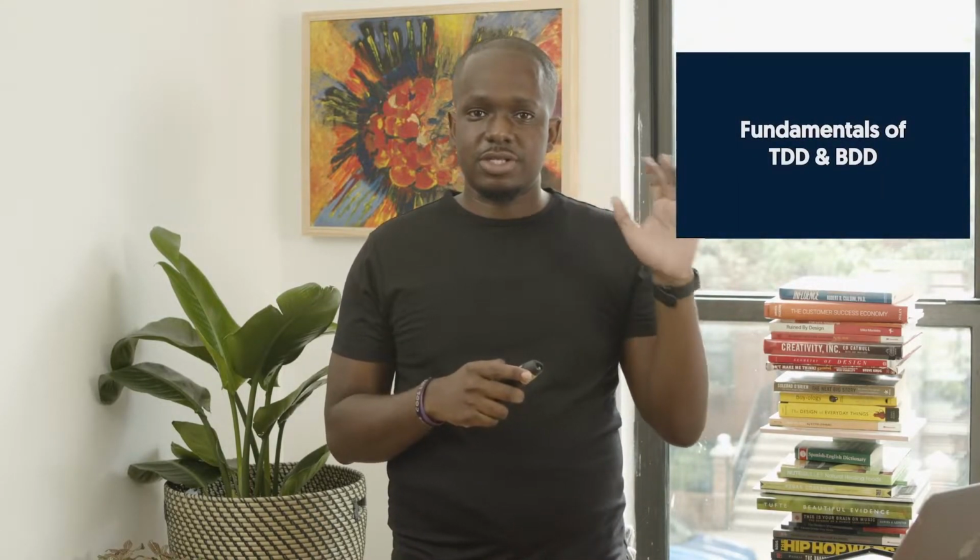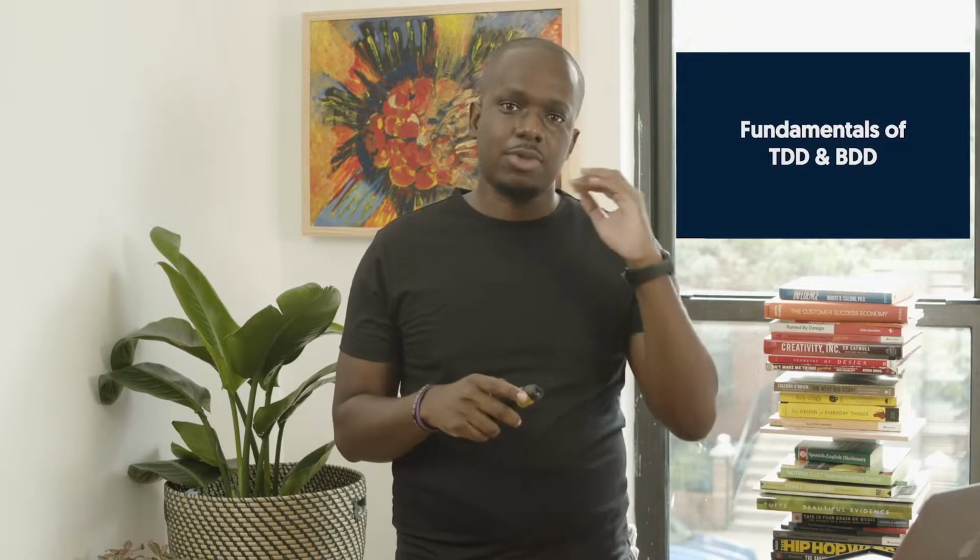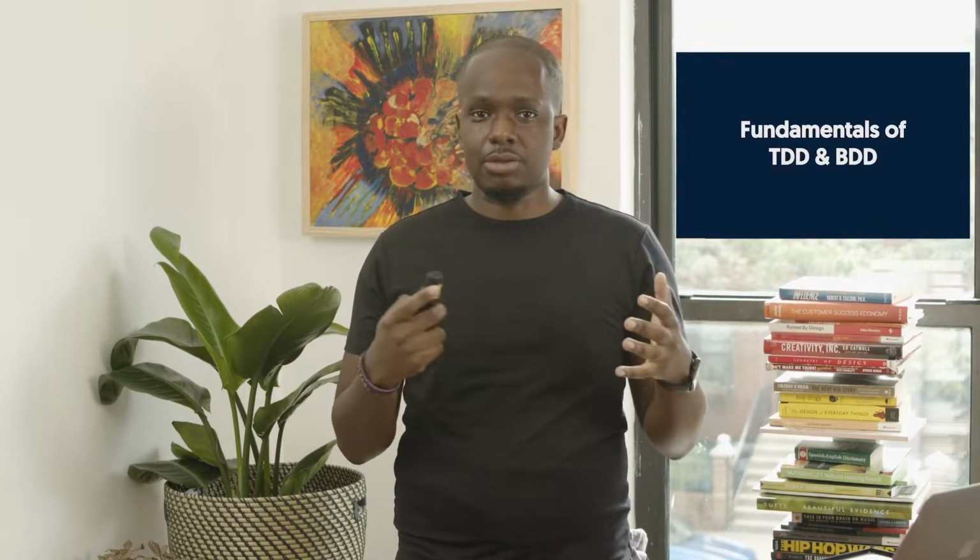Now that I've talked about the pain points and the why, I want to talk more about the fundamentals. I'll be talking about both TDD and BDD. I'm going to go through the definitions and examples. So what is TDD? TDD stands for test-driven development, and it's a programming style where tests are written before you write any code.